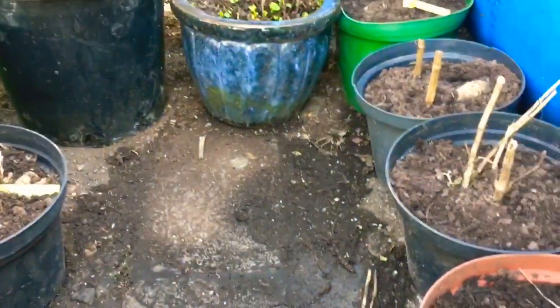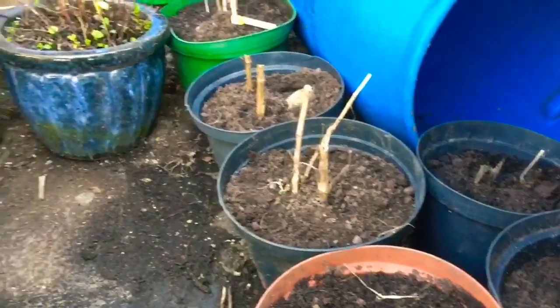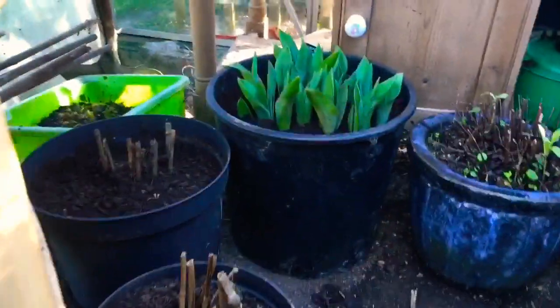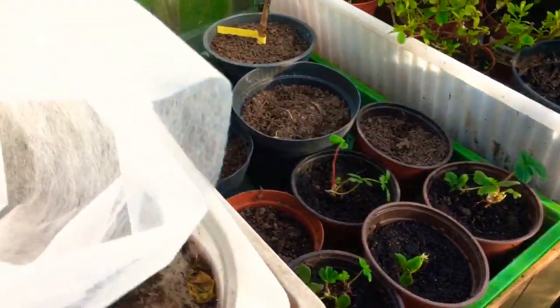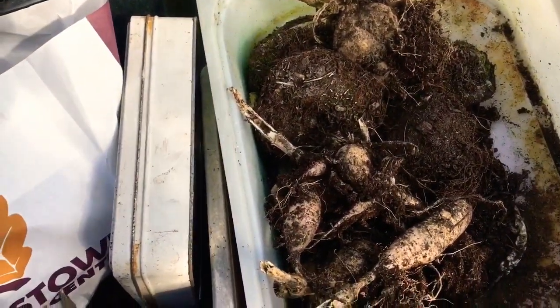The compost I use is a mixture of compost from the garden, bagged topsoil I buy, and some manure that I buy. I mix them all. I have a particular mix that I use. A nice pot of tulips coming up. Some more dahlias.